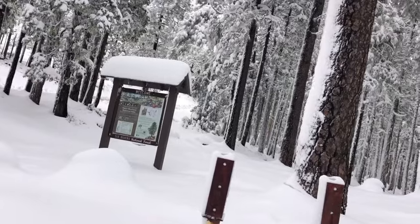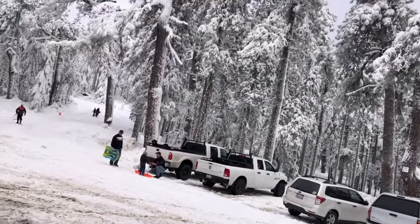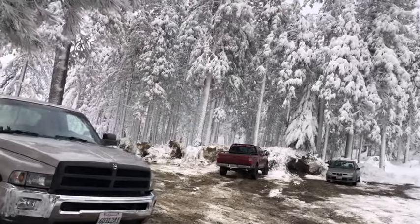We parked, then we walked around a little bit near the parking area. There's some families with kids on sleds coming down the hill. That's the hill I usually go up. It's a great little spot.